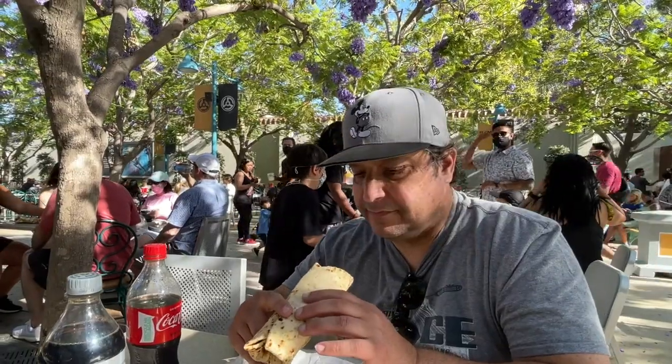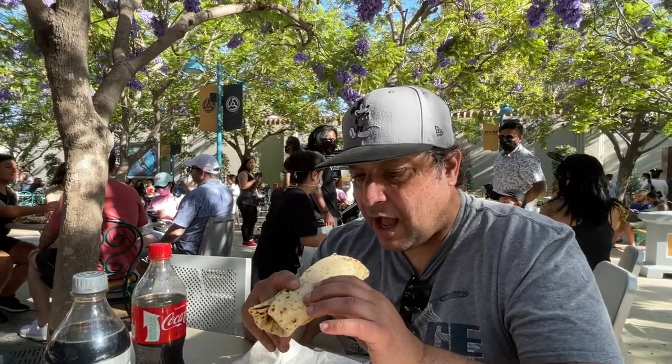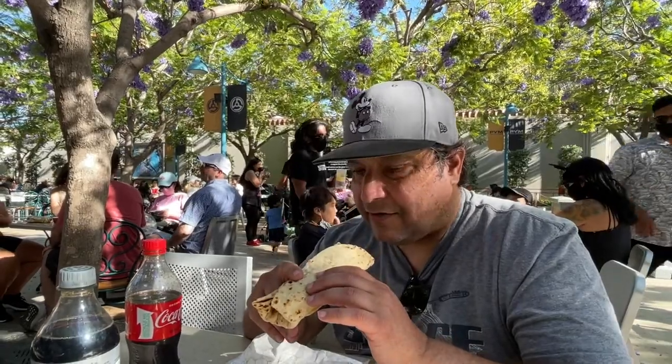So we got Ben here with his chicken shawarma. It smells spicy. I think it's garlic. From what I understand, there's a lot of garlic on there. A lot of garlic. Yeah.